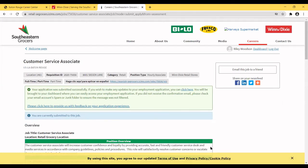Great. Your application was submitted successfully. If you wish to make any updates to your employment application, you can click here. You will be brought to your dashboard where you can easily access your employment application. If you did not receive the confirmation email, please check your email account spam or junk folder to ensure the message was not filtered. Please click here to provide us with feedback on your application experience. You are currently submitted to this job. Great. Wonderful. So another successful job application.